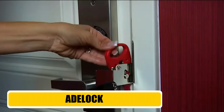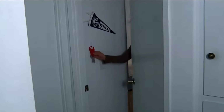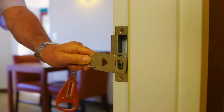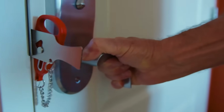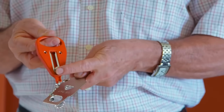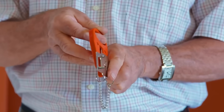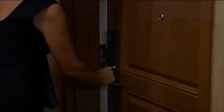Ever get that uneasy feeling in a hotel room? Wondering who else might have a key card or whether the lock could be picked? That's where this simple little gadget, the Yatalock, comes in handy. It's a pocket-sized door jammer that you can install in seconds to physically prevent entry from anyone outside, even if they've got a key. It's perfect for inward opening, hinge-style doors, and it's small enough to fit in your carry-on.